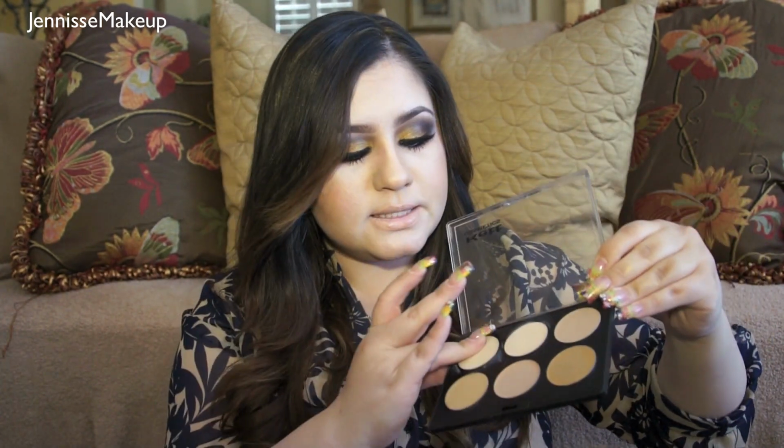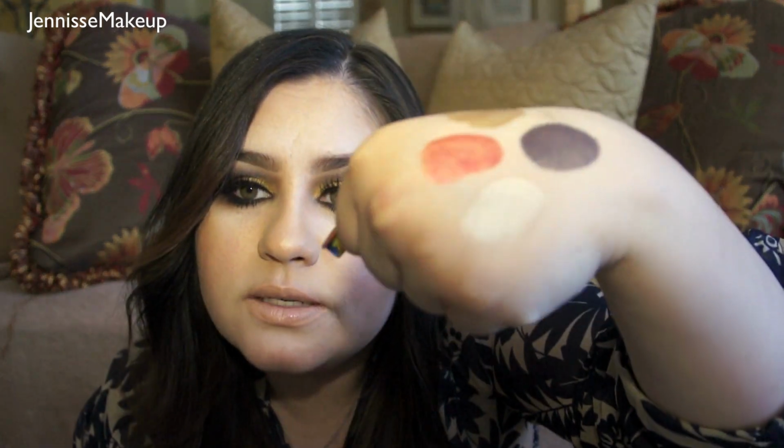I also like to use it as a concealer or a foundation, because as you can see, it's super thick, so a little bit will go a long way. And as you can see right there, it's really nice and creamy. It doesn't have any kind of oil, so for those of you that have a hard time finding something that works well for you, this is oil free. And it goes on very thick, so I like to use it as a concealer slash foundation.